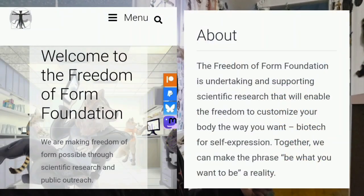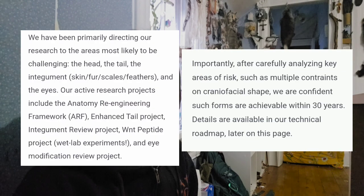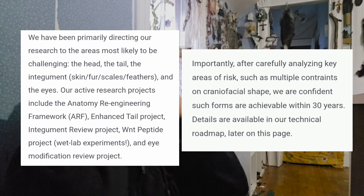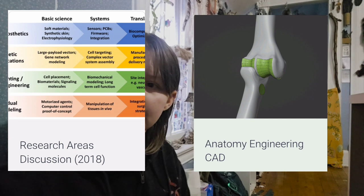One other thing I want to mention before actually getting into the main focus of the video is a thing called the Freedom of Forms Foundation. They're really cool. They do a lot of different research into different sorts of animalistic body modifications, helping with freedom of form. Obviously, this research is still very much in its beginning, so you can't have all of that, but it is something that I find pretty interesting, and is something that I haven't seen many people talking about, so I figured I'd mention it here.